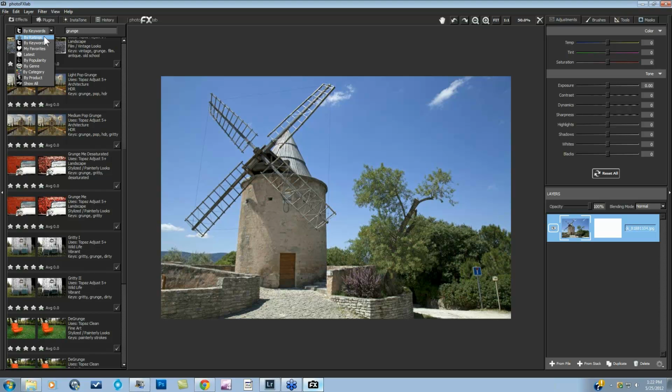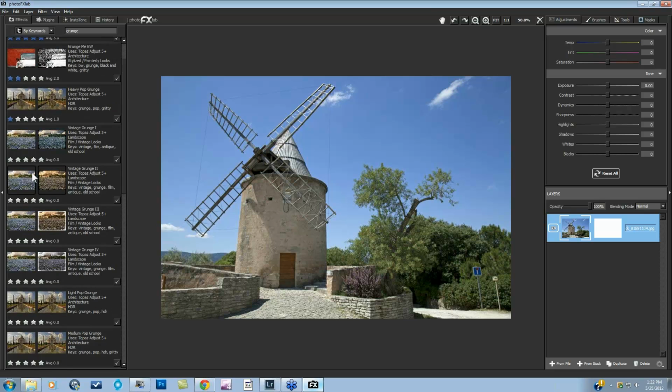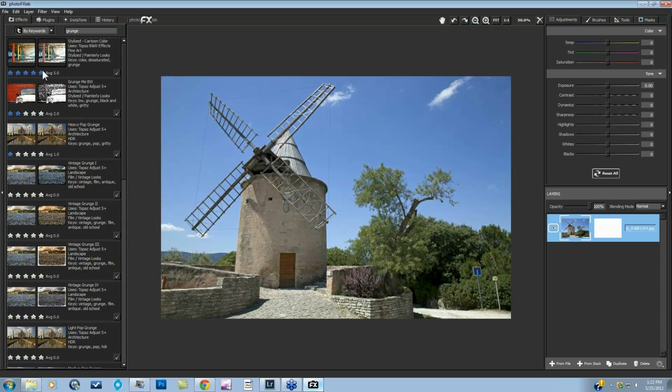which is great once everybody starts to get their hands on it, because what you have the availability to do, say you really like this Grunge Me preset, I can rate it right here. So you rate it yourself, let's say 4 stars. What you'll see is that you've rated it, and then as people come in and they rate it, what you'll see is an average rating. And so you have these average ratings, so you can search by people's favorites, you can search by your favorites, which is going to be your own ratings.